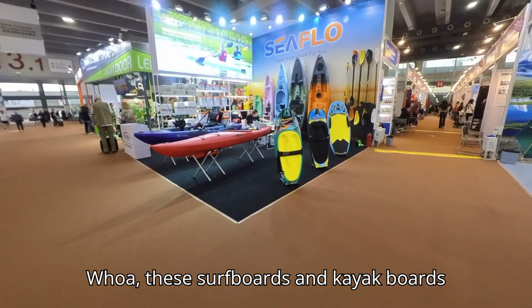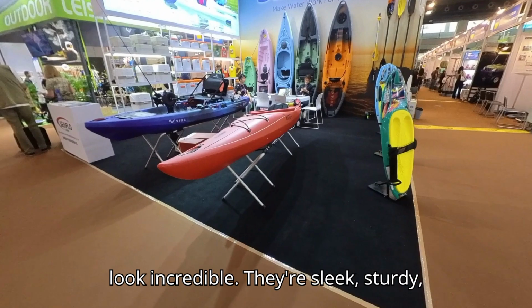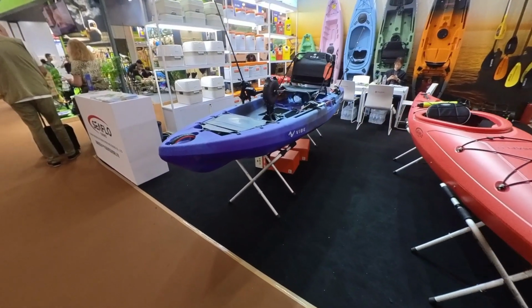Whoa, these surfboards and kayak boards look incredible. They're sleek, sturdy, and ready to catch some waves or explore the serene waters.